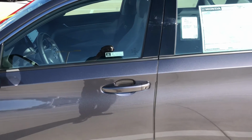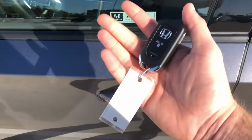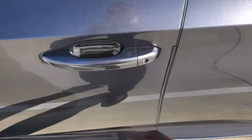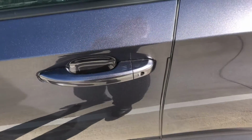You're also going to have smart entry of the vehicle. So let's say everything's locked up as it is. You can walk up to the car with your key fob in your purse, your jacket, wherever you're going to keep it at. Put your hand on the handle, unlocks it there for you. And you can also lock it up as you leave the car with the key fob. Put your thumb right here on the ridges and locks everything from that point.